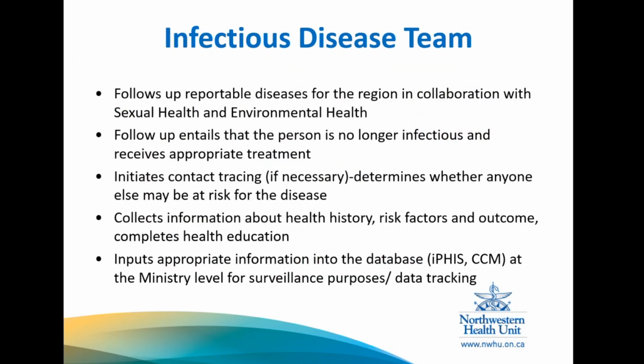So the infectious disease team follows up reportable diseases for the region in collaboration with sexual health and environmental health. There's some crossover there. Follow-up entails that the person is no longer infectious and receives the appropriate treatment promptly. We initiate contact tracing if it's necessary. Not all diseases have contact tracing, but we determine whether anyone else may be at risk for the disease or spread the disease.